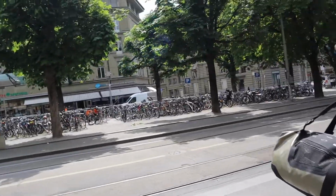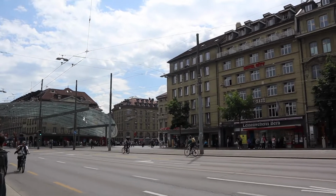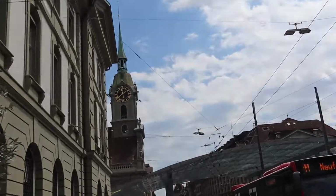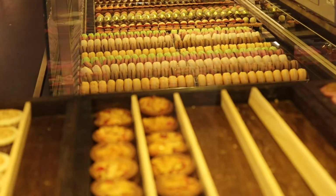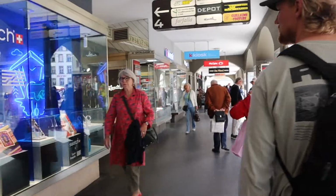Have you ever seen so many bikes? It's so cool. It's everything. Look at the clock tower. That's sick. Look at all those pastries. Look at all those macaroons over there. Oh man. All the shops here. There's a lot of shops around here, lots of them very high end.